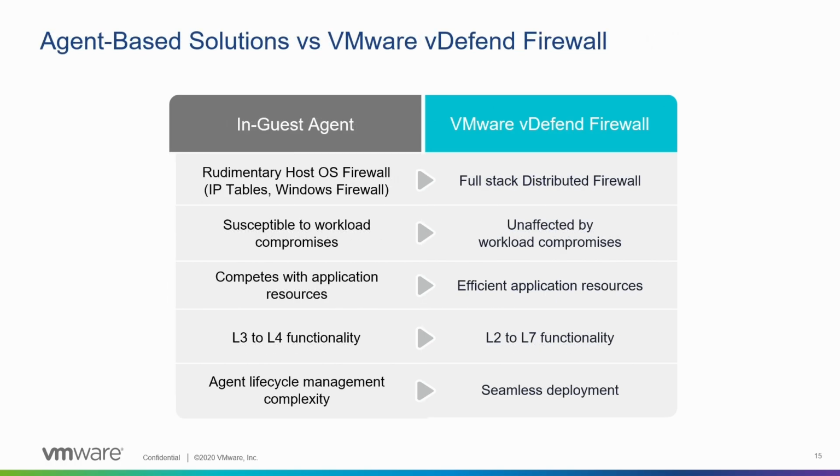With an in-guest agent, it has to rely upon a rudimentary host OS firewall. So we're talking iptables, we're talking Windows Defender and Windows Firewall. VMware vDefend Firewall is a full-stack distributed firewall, and it lives below the operating system. So what does that mean? Well, it means that with an in-guest agent, it's susceptible to workload compromises as well.